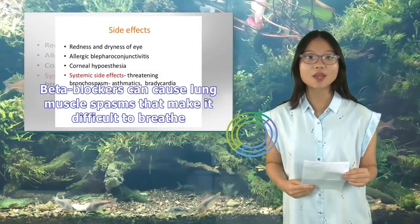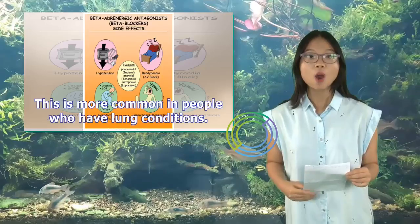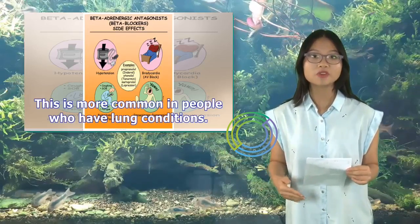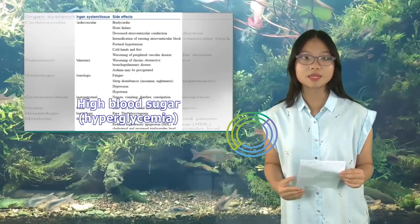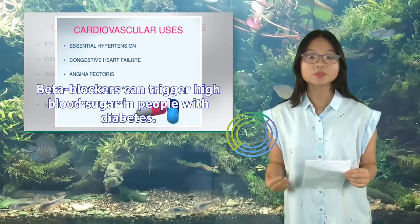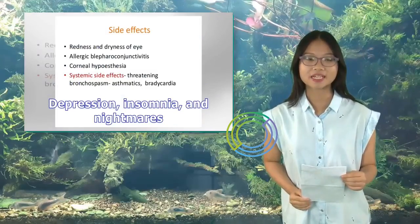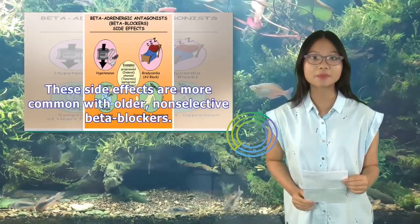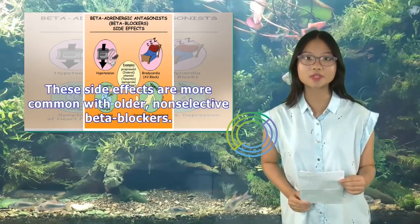Beta blockers can cause lung muscle spasms that make it difficult to breathe. This is more common in people who have lung conditions. High blood sugar, hyperglycemia. Beta blockers can trigger high blood sugar in people with diabetes. Depression, insomnia, and nightmares. These side effects are more common with older, non-selective beta blockers.